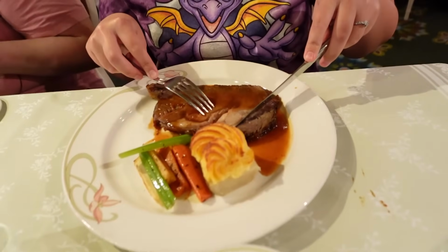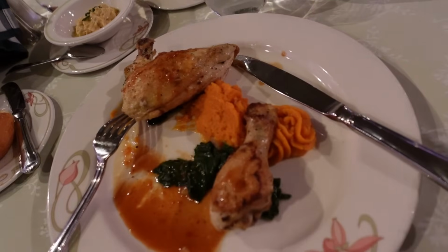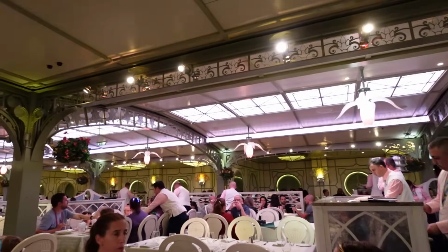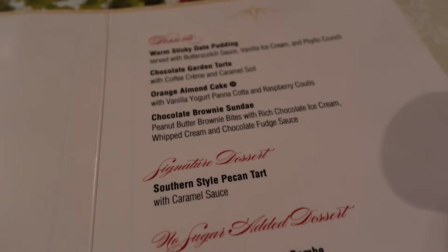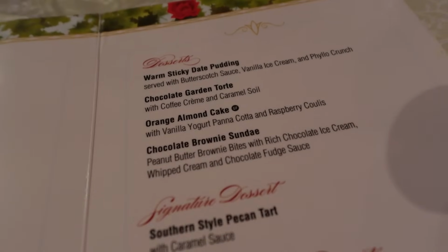I've gone for a steak tonight. Give it a try. And I've gone for another chicken dish just here tonight as well. Our final meal. Yeah, it's very nice in here. I do like the theming and decor. And here's a look at the dessert menu. Warm sticky date pudding, chocolate garden torte, orange almond cake or chocolate brownie sundae. I think I'm going to just go for the sundae.